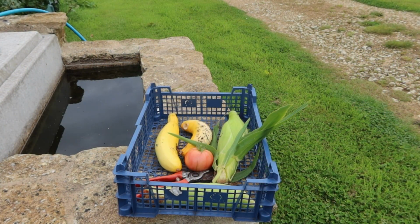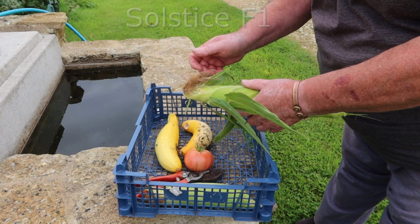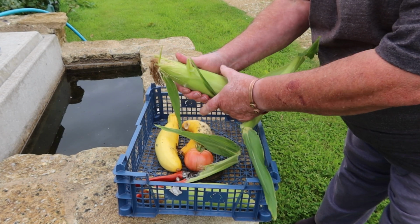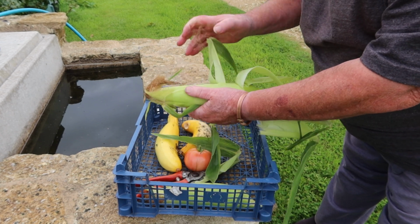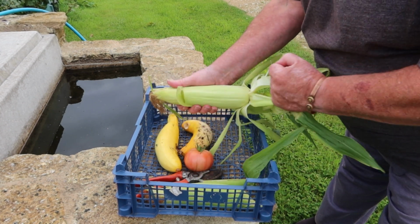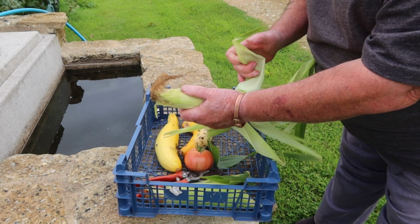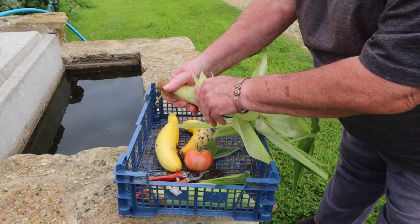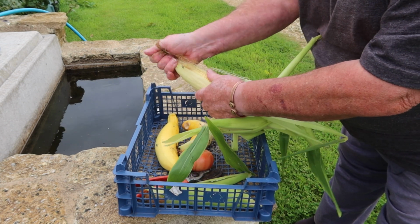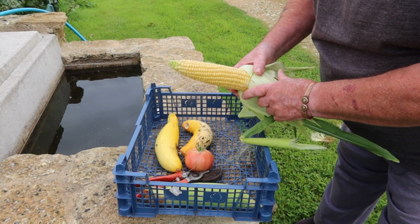Okay, can't remember if these are Early Bird or what's the other one I grew? Soleil, was it? I can't remember now. Anyway, let's have a quick look, see what it's like. Oh, well wrapped. Could be deceiving. So much leaf. Oh, I don't know. Getting there slowly. Here we go. Well, I'll take that any day of the week. Let's get rid of the silks. Yeah, obviously a few not pollinated at the end, but that'll do for me.